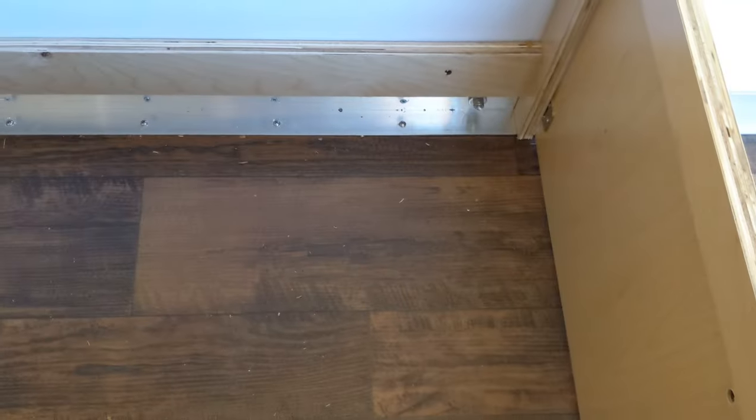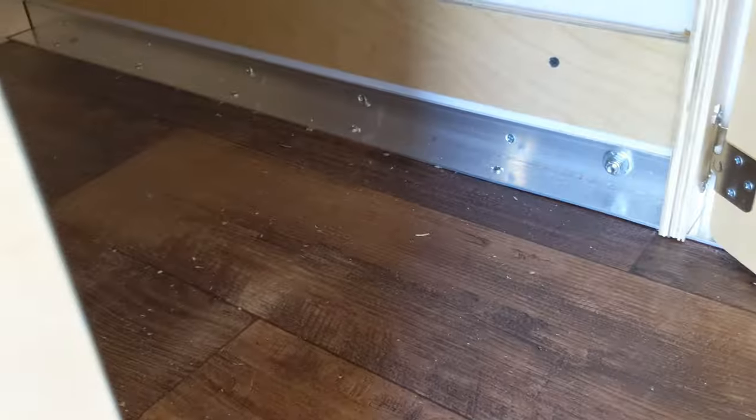Underneath the bed, this platform has some additional storage in it. This storage section actually has the battery, some extra room, and this space here, just extra storage, but there are two accesses to it from above and the door here.